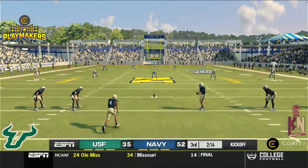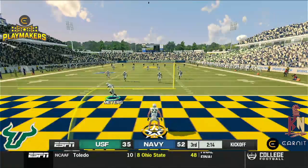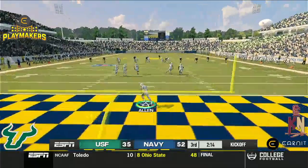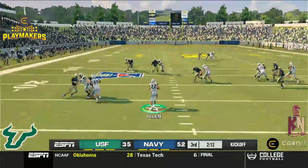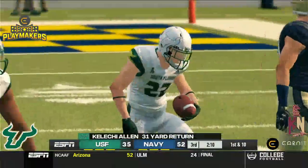The kicker looks like he's ready to kick this one off. He really got a hold of that kick. He's to the 10, and he's taken down at the 23.